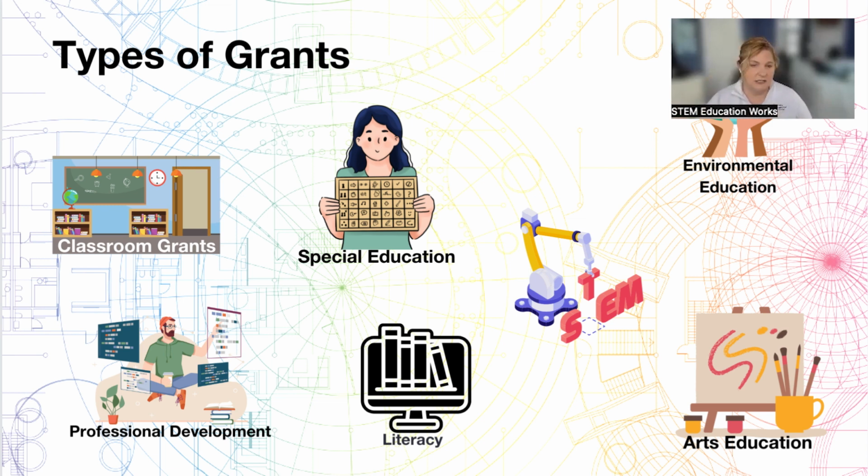And then finally, special education. So think about ways that your program, product, or curriculum supports the education of students with disabilities. And that is a great way to connect to special education grants.